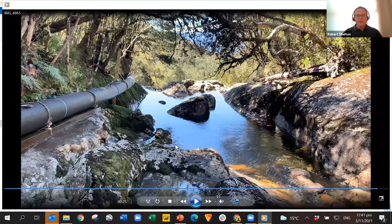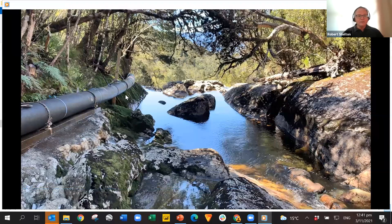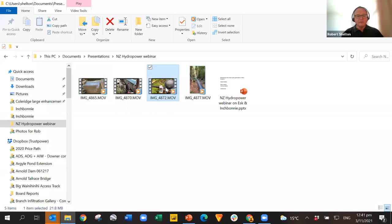The next one I'll just quickly show you is of the pigging. This is the power spout, which is the small mini hydros at each of the intakes. Might just have to restart that one. Didn't seem to have started. Just 1 second.